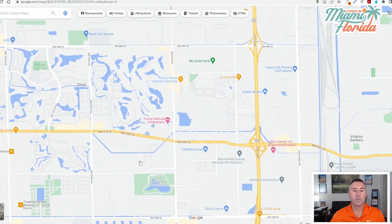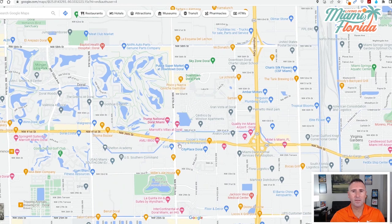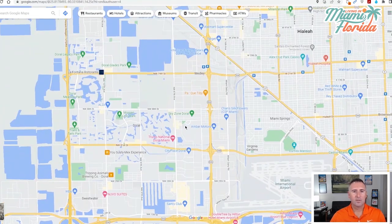Also great if you work there and you like to live, work, and play in the same area. Doral has it all. You don't need to leave there for anything. And you're close to all the expressways, 826, Turnpike, 836, which takes you east and west. So let's move out of the route.